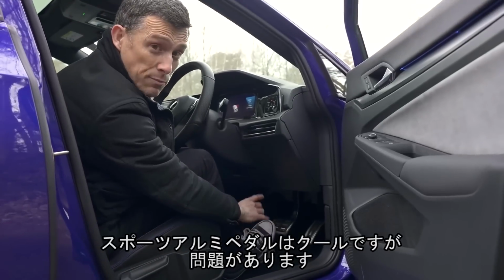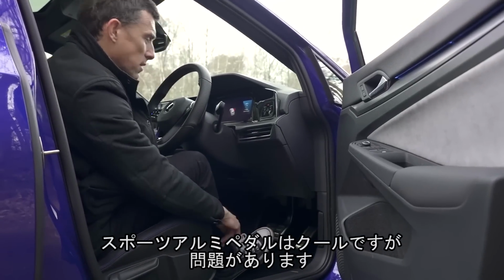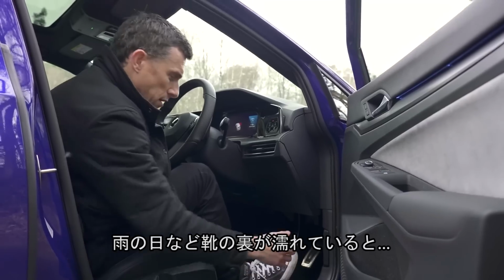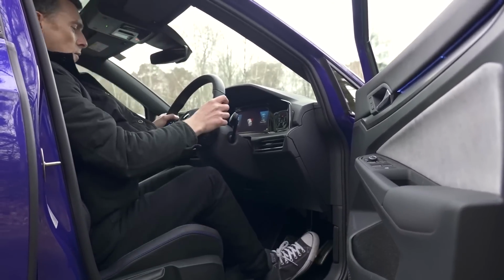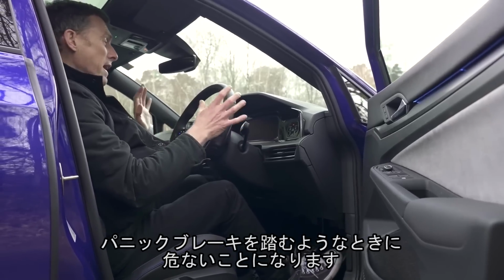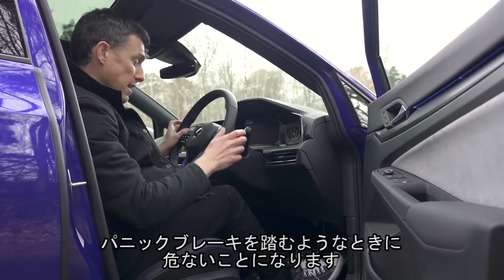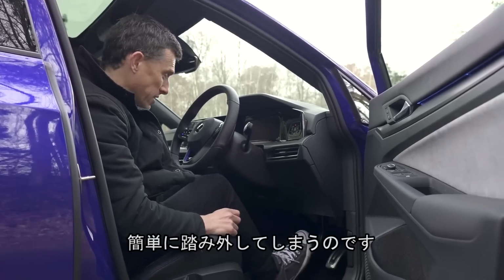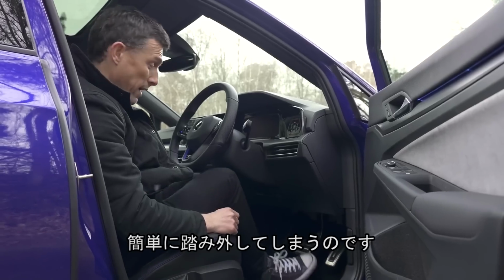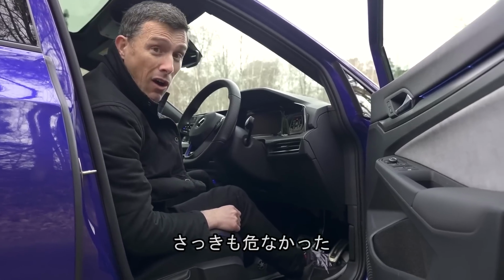Sorry. These sporty aluminium pedals may look great, but there's a slight problem with them. If it's wet outside and you've got slightly damp soles of your shoes, when you're driving, if you suddenly panic and hit the brake and you don't nail it dead centrally, watch this, you can actually slip off the edge of the brake pedal quite easily. Believe me, I've done it.